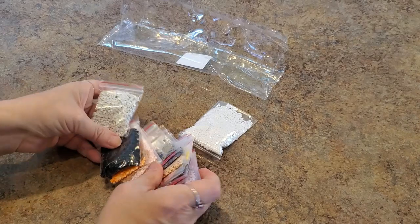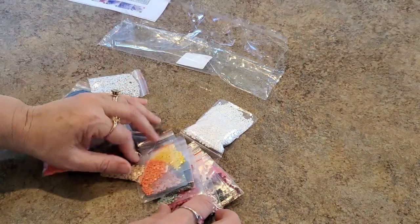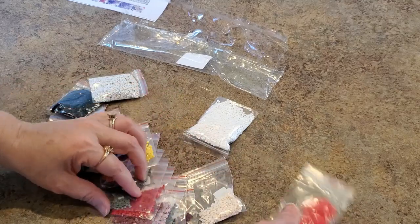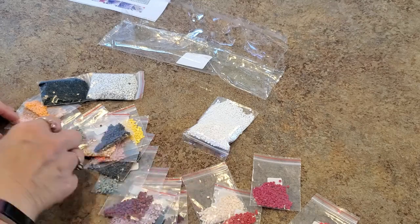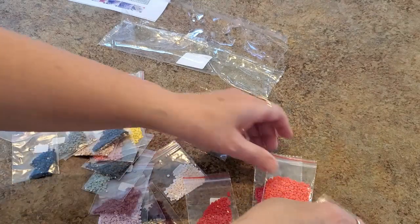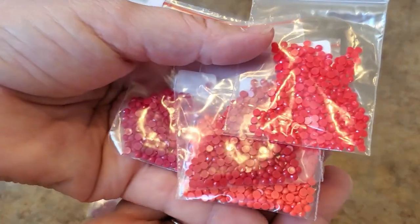Where's our main red color? Well, there's a couple reds. Let's see. Here's a red. Here's a red. Here's a red. Here's an orangey red. So here's going to be our ladybug and bow colors right there.